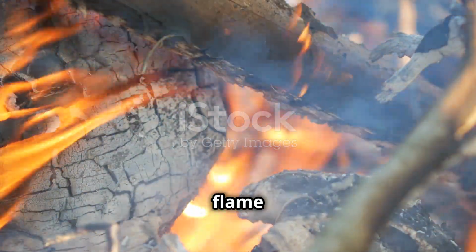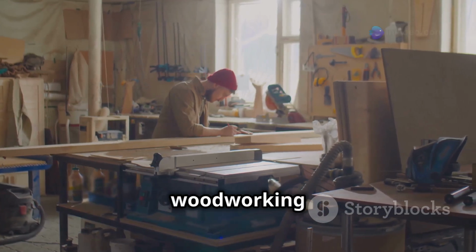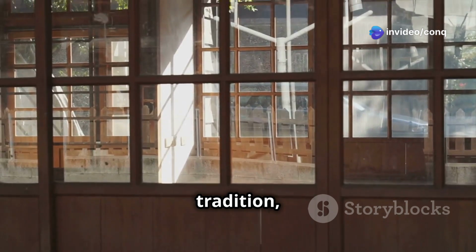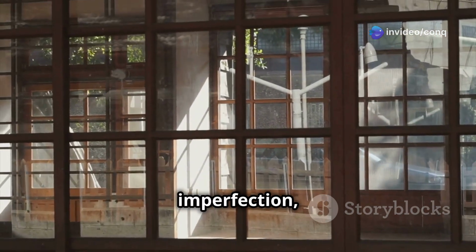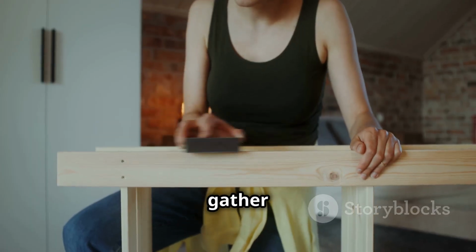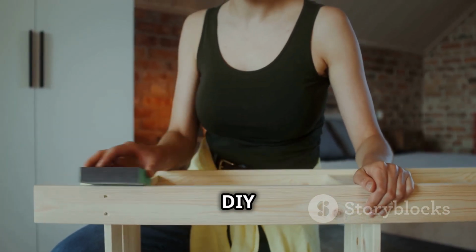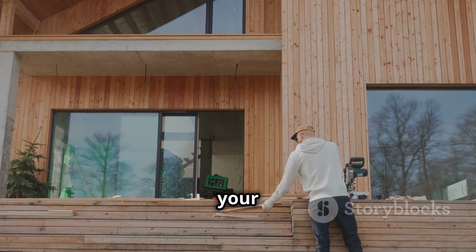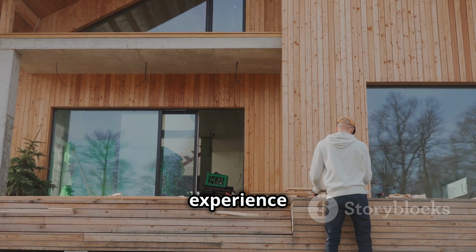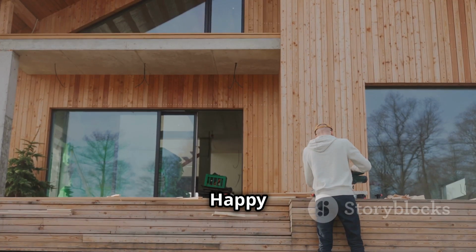Embrace the flame. Transform your home with Yakisugi. Yakisugi is more than just a woodworking technique, it's an art form. It's about connecting with an ancient tradition, embracing the beauty of imperfection, and creating a home that reflects your unique style. So, gather your materials, prioritize safety, and embark on this rewarding DIY adventure. Transform your tiny home with the timeless elegance of Yakisugi, and experience the joy of creating something truly special with your own two hands. Happy burning!